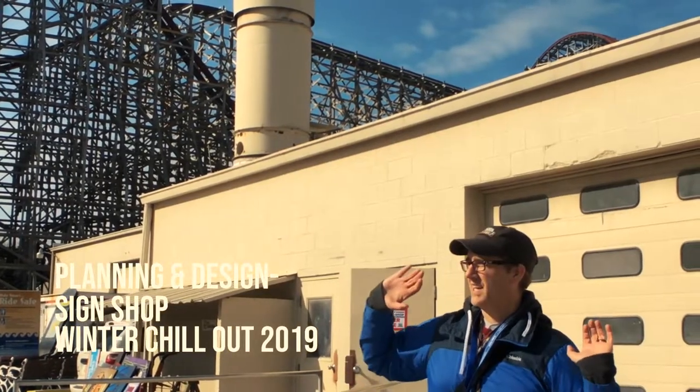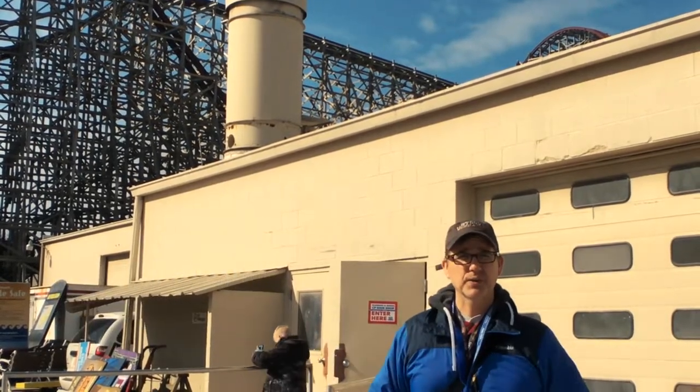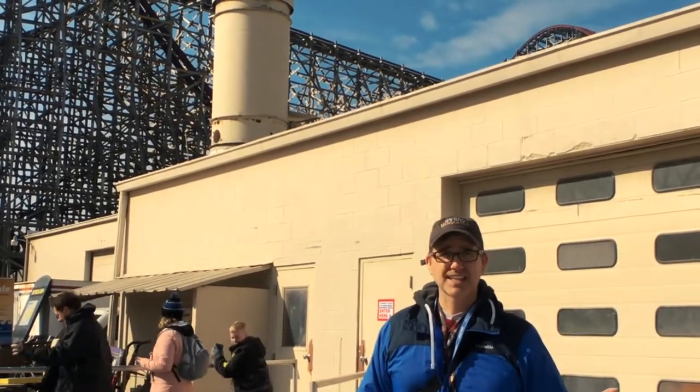Everybody, we're here behind Frontier Town, the Cedar Point sign shop, and we're gonna go inside and see all the cool things they've done this winter for painting, restoring some signs, and maybe some new ones for this year. I'm really excited to go see what they have.